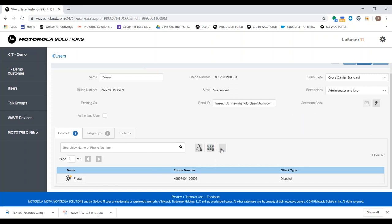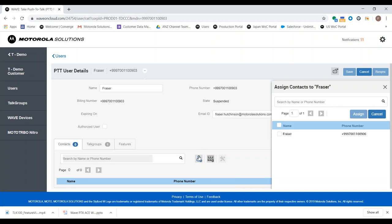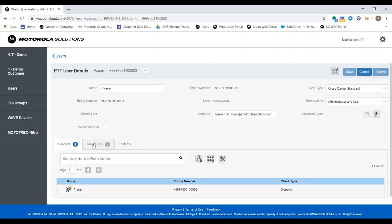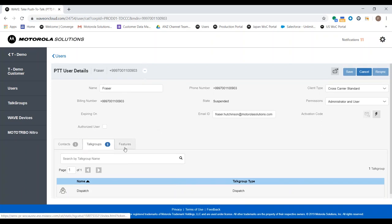So the other thing we can manage here is we can click on this little icon here and delete members from our contacts list. We can also hit the little man symbol with the plus and add contacts to the device. So this is how we add and remove contacts from each of the devices. It's a bit clearer. So talk groups, we can view the talk groups that we're associated with, but we don't actually manage the talk groups in this screen. We do it in the one I showed you previously.